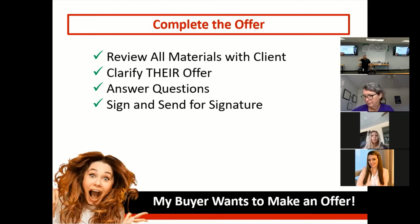And I love sitting down with a client and finishing an offer together in person, but that doesn't happen a lot. So second choice, once you're really comfortable with your contracts, don't be afraid to ask them to jump on a Zoom with you, and let's look at the contract together. You can share your screen and go through it just like we're doing right now, and you can fill in the boxes as we go. But very often it's just going to be on the phone.